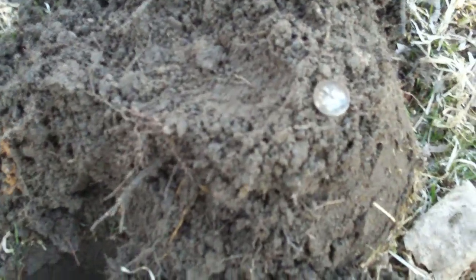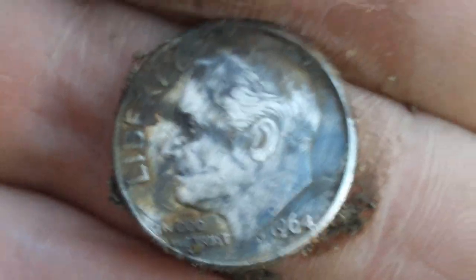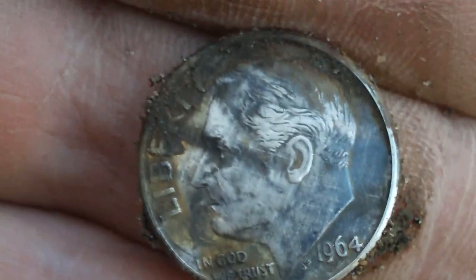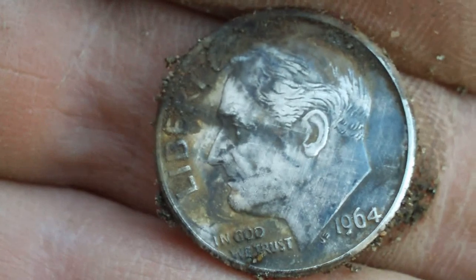On to the next. Alright, just got my second silver of the night. I came back down to the park. It was just too thick hunting up in those woods, so I just came down to the park and got a 1245, 1246 on the CTX, and I got, looks like a Rosie, looks like a '64 Rosie. So cool. Second silver of the night. Awesome. As Keith K would say, stand by.